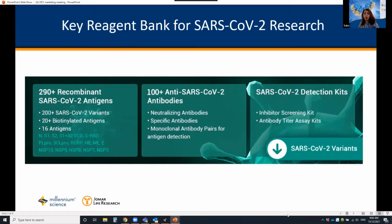Also, they have more than 100 antibodies for SARS-CoV-2, including neutralizing antibodies, specific antibodies, and monoclonal paired matched antibodies for antigen detection. Plus, they also have COVID detection kits in the format of inhibitor screening kits or antibody titer assay kits.